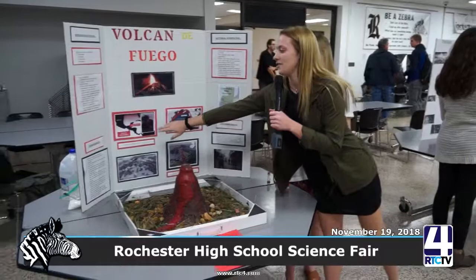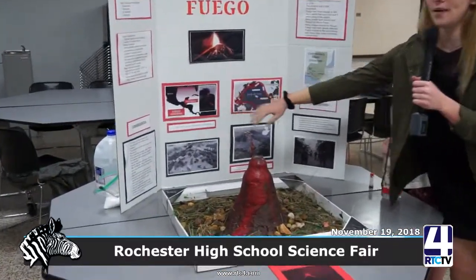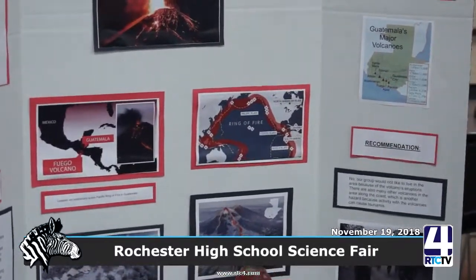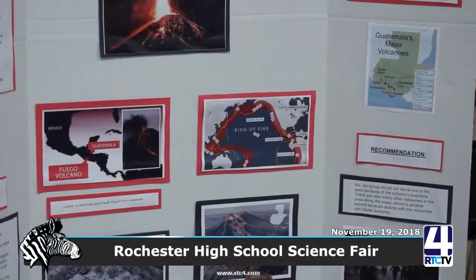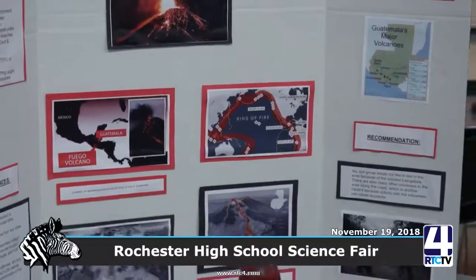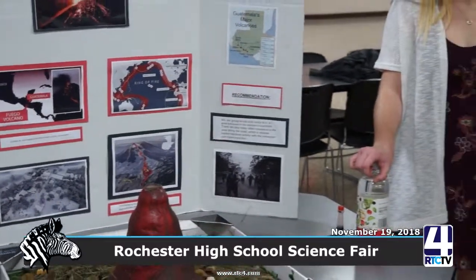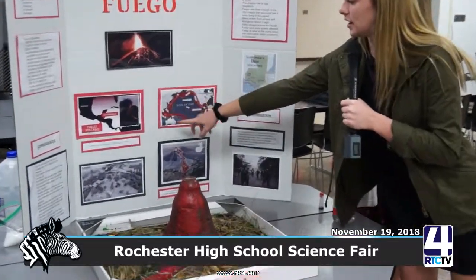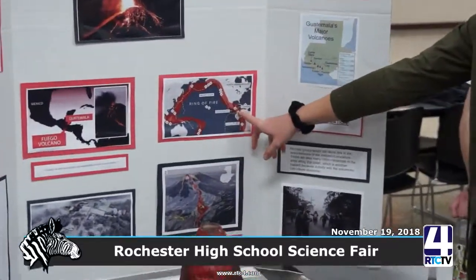Hi, I'm Macy Brown, and this is Rain Craig, and we had Volcán de Fuego. This happened on June 3rd, 2018 in Guatemala. This affected Guatemala, obviously, Honduras, El Salvador, and Nicaragua. In this picture, you can see how it affected the little area down here. In the past, they had multiple other eruptions, and this has affected Mount Fuego. We would not recommend living here because of how hazardous the eruptions are, and that could cause tsunamis. It's also by the Pacific Ring of Fire, which goes all the way around here, and especially right here where Guatemala is.